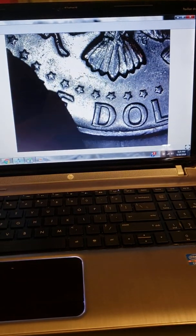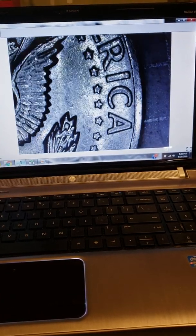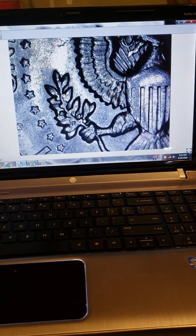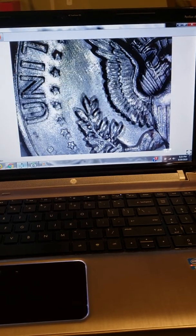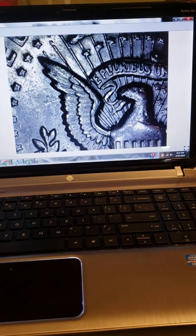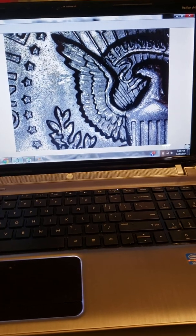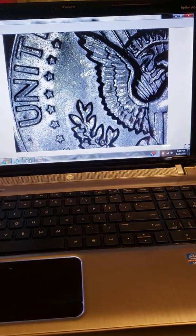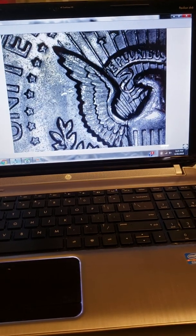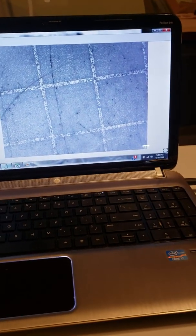And this might have been one of the ones that I found that was clashed. Let's see here. Ah, yes, struck through grease. Right there, just to the left of his right wing, left wing from our perspective, you can see a little bit of clashing right there. Or not clashing, I'm sorry, struck through grease. And actually, it's a decent coin. Yeah, what else we got here?